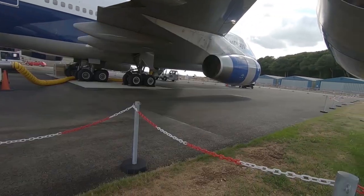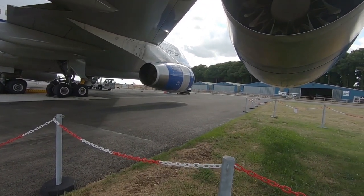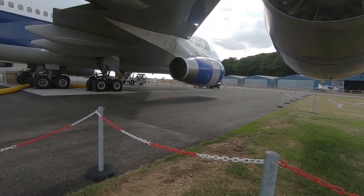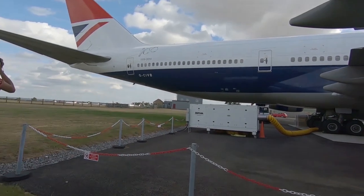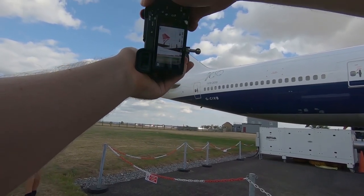It is cool, isn't it? It's probably what causes that sort of whistling noise. But yeah, then again, the PW4000s do it as well. Does look very cool. Nice tail shot there. So glad I came here.